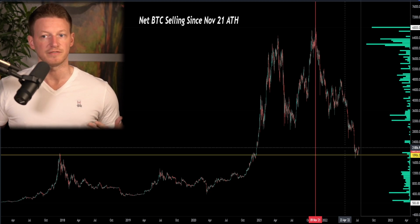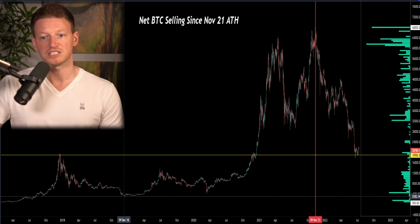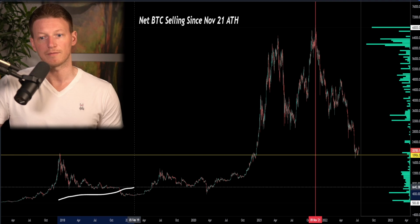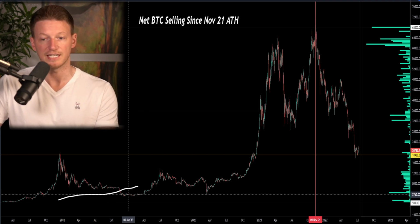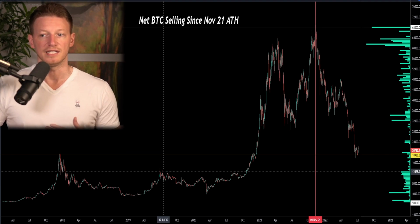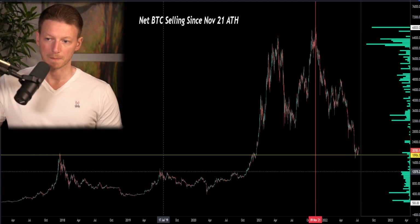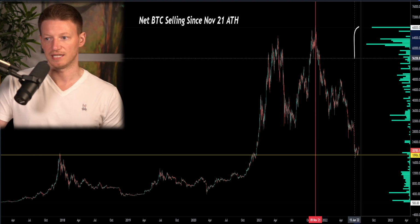And the realized price, if you need a refresher, is simply the point at which the average coin is held on the Bitcoin network. And historically, we see that as the bear market continues, we typically come below that realized price, right? And once we're below that realized price, that's usually an indication that the market is gearing up for some type of consolidation period where all the Bitcoin tourists are out of the network. And we've seen that right here.